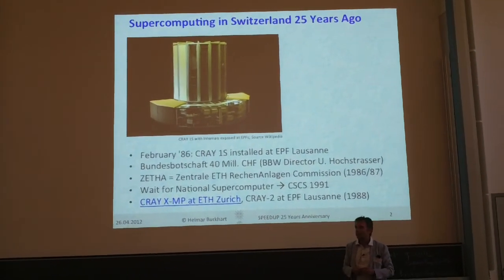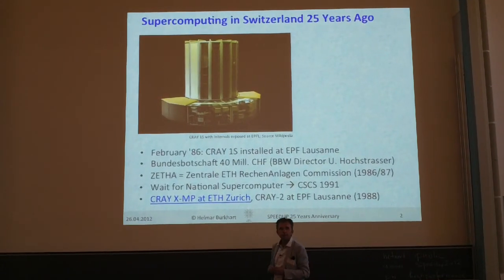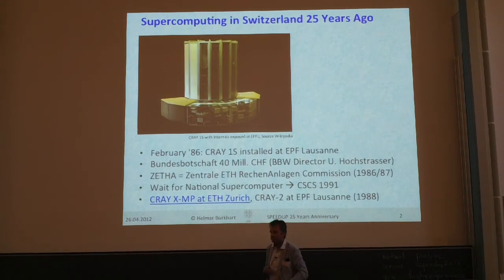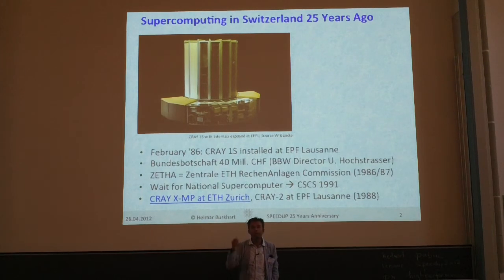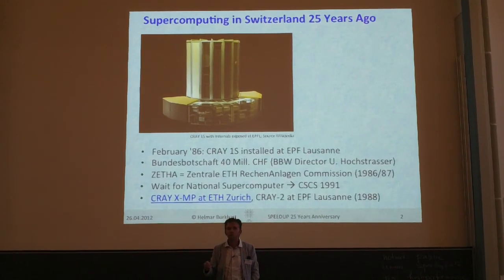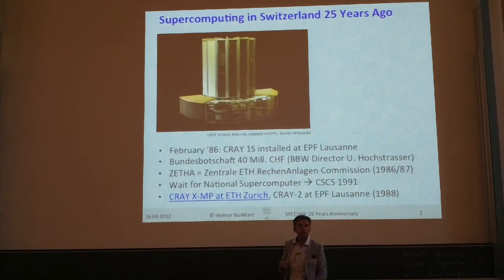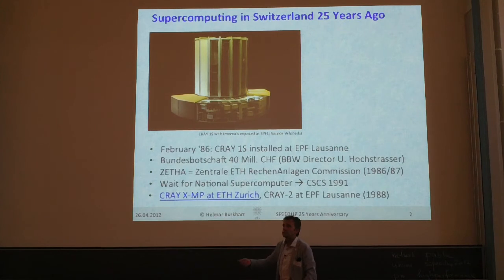And there was something strange, never happened after this. The politicians, the parliament, because of the motivation that was given by the Bundesamt für Bildung und Wissenschaft, 40 millions were given to the scientists. You get 40 million Swiss francs, you can buy a machine. And then the scientists said, okay, but for what? And which machine? And so it was a strange situation, and then usually what we do is commissions.